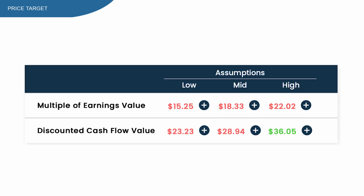We have a low price target of $23 and again I'm only focusing on the discounted cash flow value and not the PE ratio. We have a mid price target of $29 and we have a high price target of $36. To me the mid to high price target is the most justified here, so that means a range of $29 to $36, indicating that Stag Industrial could be undervalued right now.